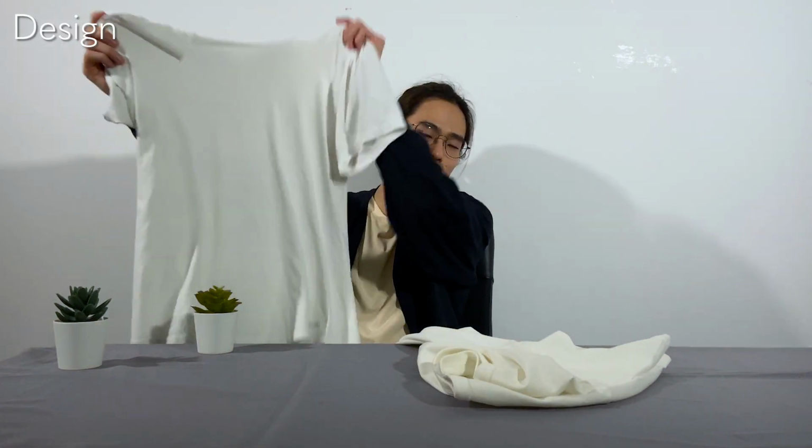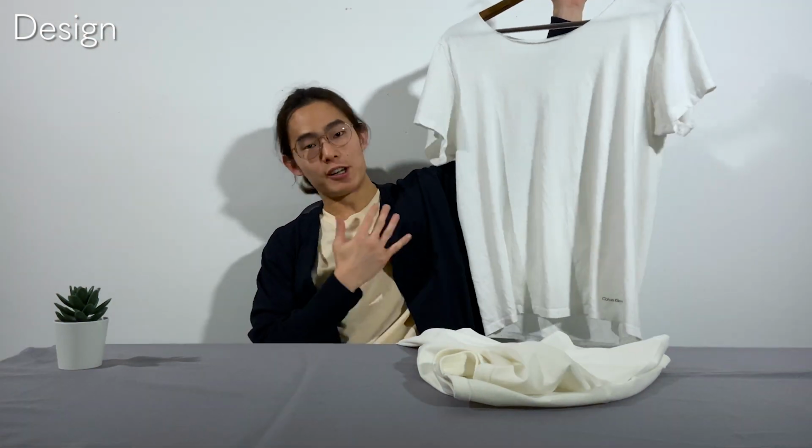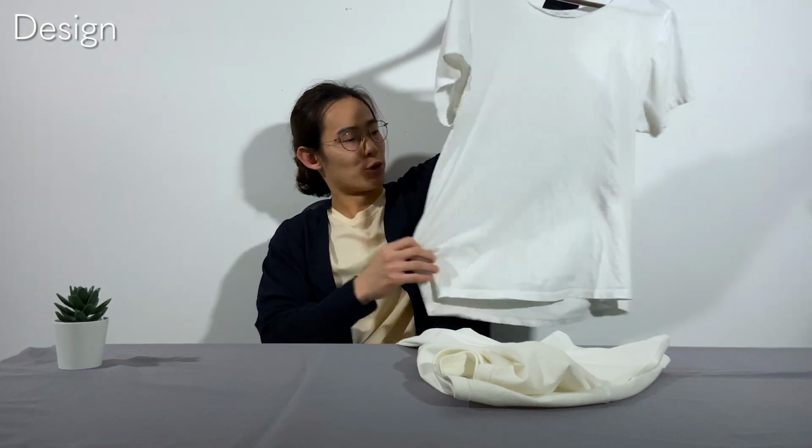Next up, I'm going to compare the design and the fit. Just like you saw in the previous parts, the Costco t-shirt has zero detail, zero profile, and zero design. It's just a plain white t-shirt. There's nothing to it. It's obviously a regular fit that doesn't have any profile embedded to it.